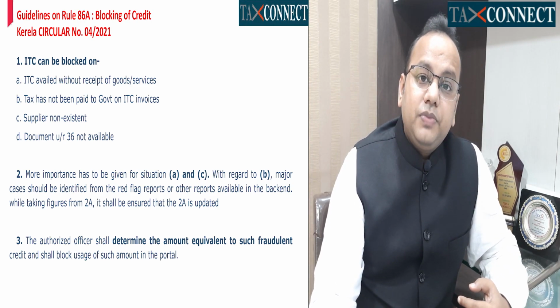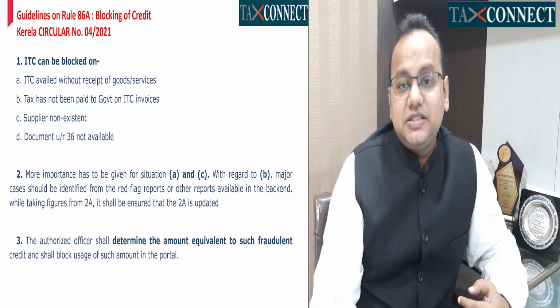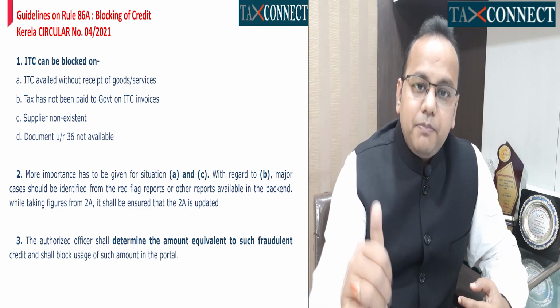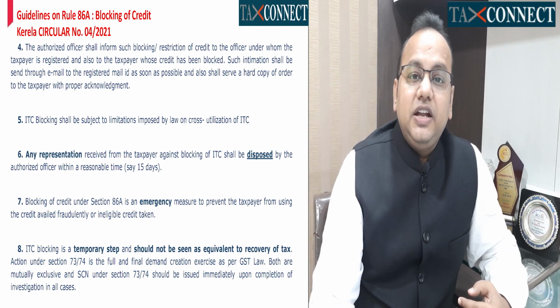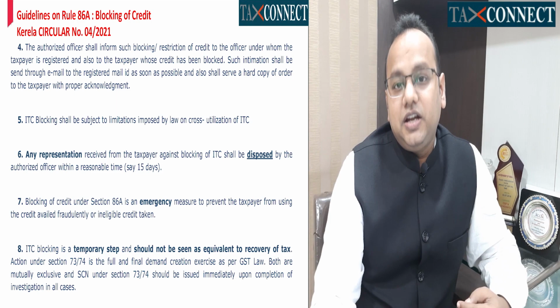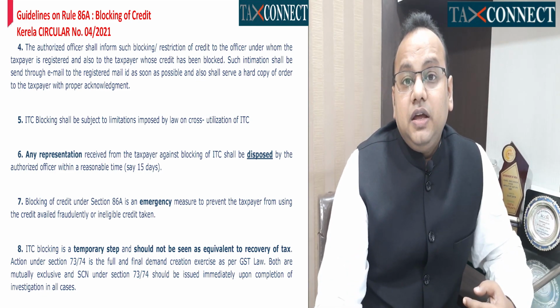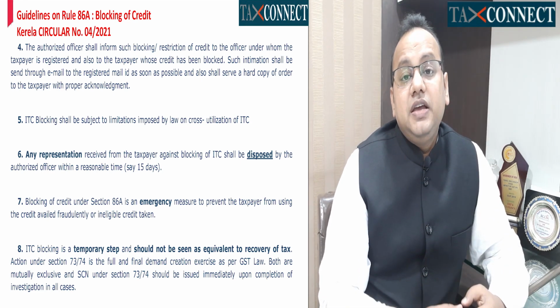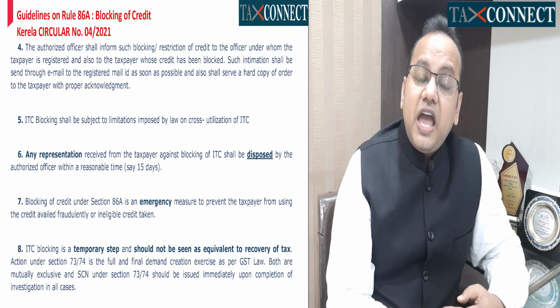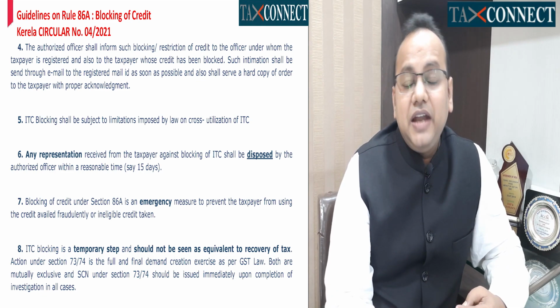The Kerala High Court, vide Circular 4/2021, has laid down a standard operating procedure for blocking of input tax credit. Two important points in the circular with the SOP are: number one, the taxpayer should be intimated that the input tax credit has to be blocked. Without intimating the taxpayer, the input tax credit cannot be blocked by the department, and in case the taxpayer represents against the blocking, then within 15 days, such representations have to be disposed of by the department. And last, the blocking of input tax credit should be used as an emergency provision only and should not be used as an alternative to issuing show cause notices and assessing the case.